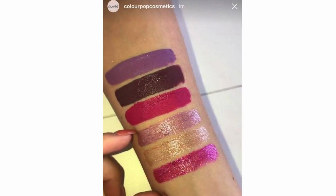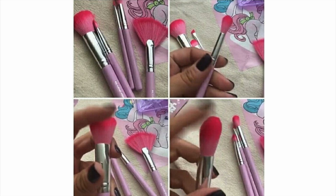And you know what? I just realised, I didn't even consider buying the brushes. I did consider it. I don't know, if they had little horses on them... Yeah, I agree. I was considering buying the makeup bag as well, and I was like, I'm not going to use it.